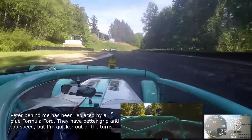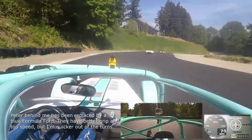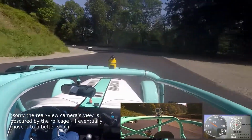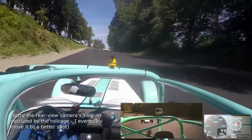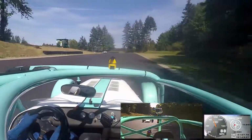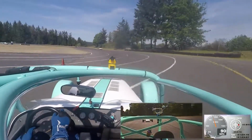Cruising through here, 5A, 5B, I love this section. You just get the flow right, and you're waiting. Throttle now, full throttle up the hill, using that horsepower. I'm not worried about the guys in front, I can't catch them. But this Formula Ford behind me, I want to defend against him. So let's see what he's got.